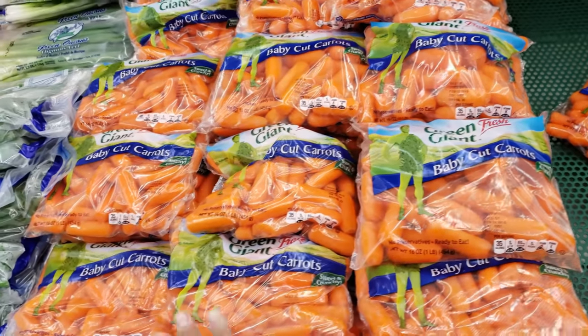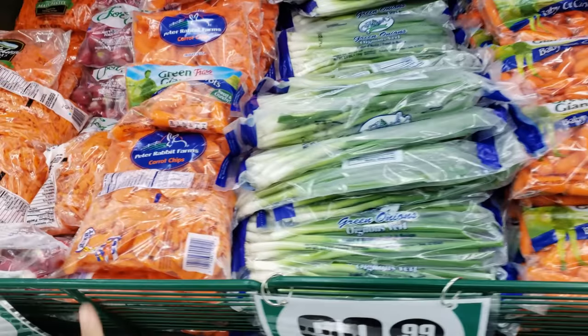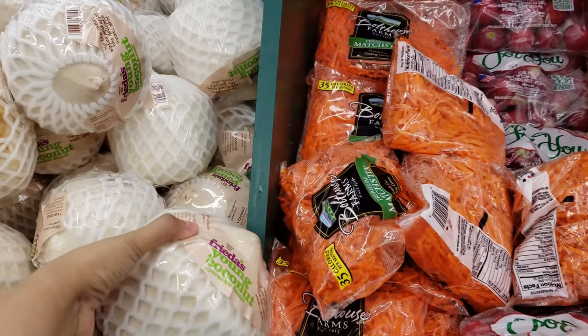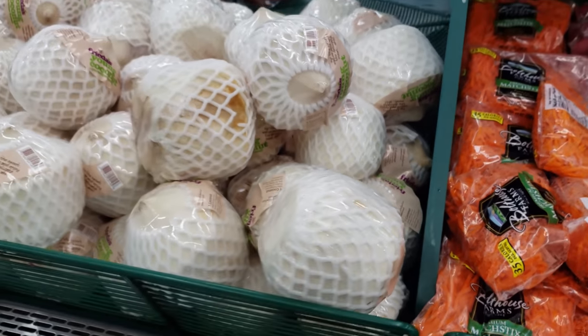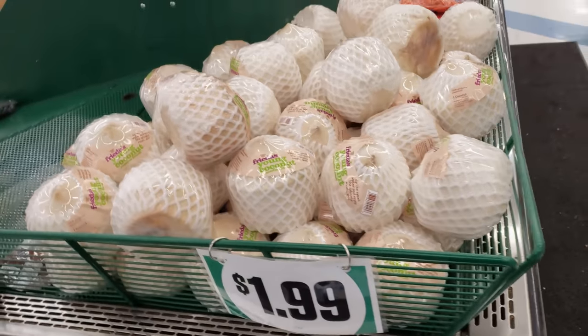Let's see, 99 cents for green giant. Yum. Is that how it goes? Oh, look. They even have coconut. Really? I've never seen this here. How cool. How much do they want for the coconut, though? So they want $2.